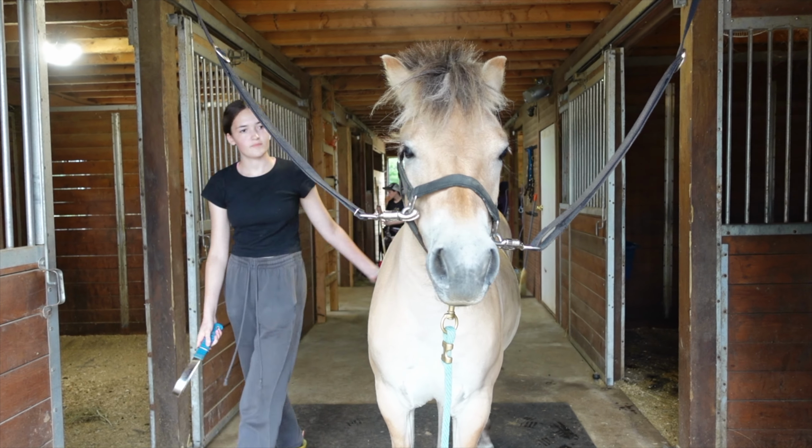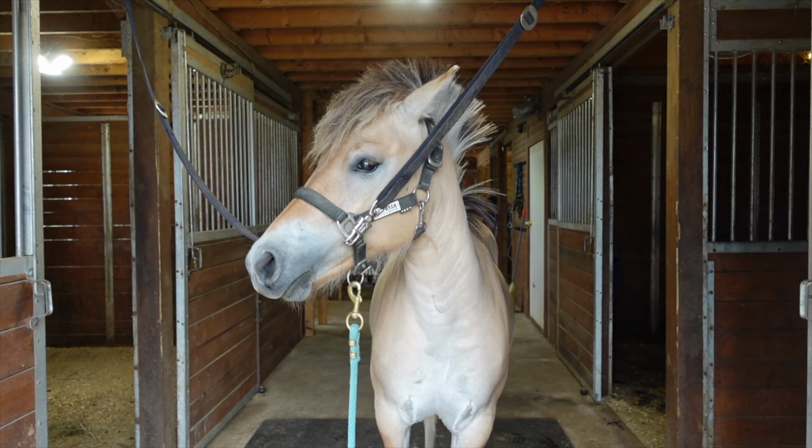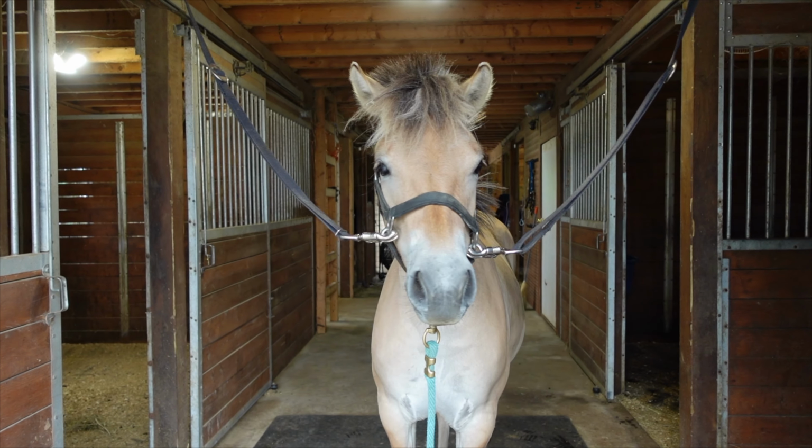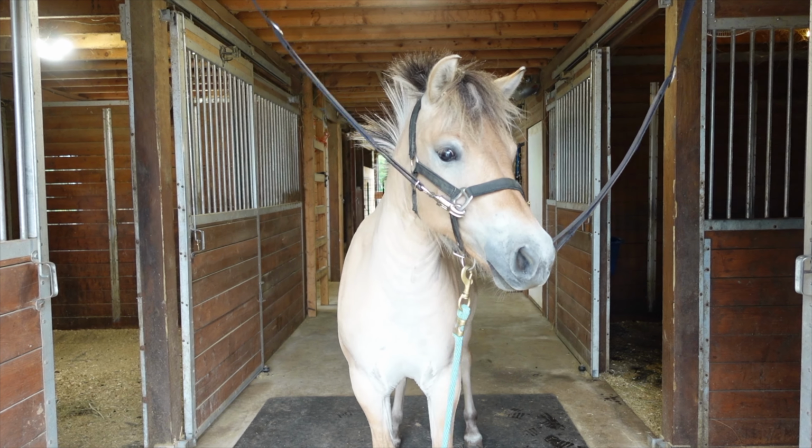She's not a baby anymore. She's a yearling now, but she's still our baby. Well, she is a baby to us because it goes from her to Stevie. Yeah, well, Luna. But Luna's away at training right now.